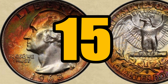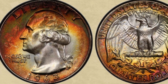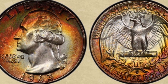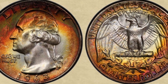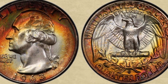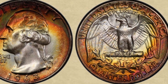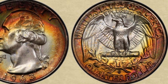At number 15, the 1963D Washington Quarter. Now in really high grades like MS67 or higher, these can sell for well over $10,000. One graded MS68 by PCGS sold through Stack's Bowers a few years ago for $24,000. On the low end, these can still sell in really high circulated conditions for around $8, and in mid grades like MS65, 66, and some 67s can sell for well over $4,000.